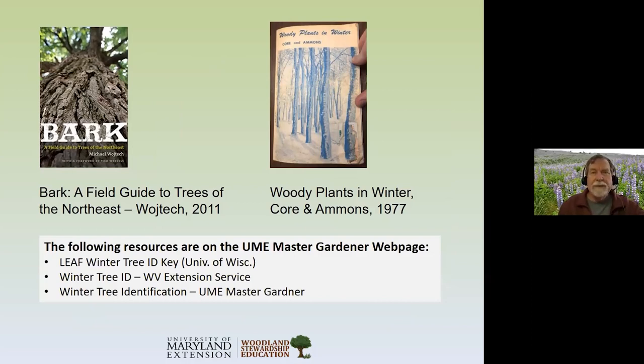And I took some information, some material out of this for this presentation. As an old school winter tree ID guide, that's my original Woody Plants in Winter by Core and Ammons, which is a great resource. But for this type of presentation, it has a great key that requires a lot of knowing nomenclature and it gets quite tedious. It'd be very difficult to do in a forum like this, but this is actually a great book if you want to really get down to the nitty gritty. It's a quite extensive key.